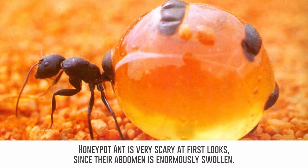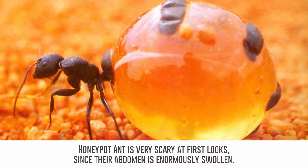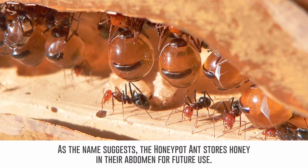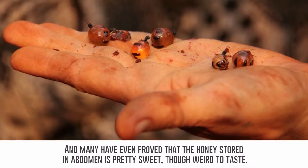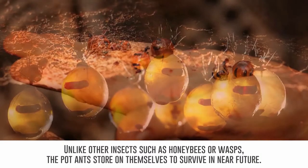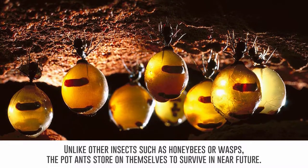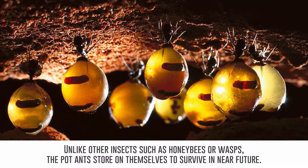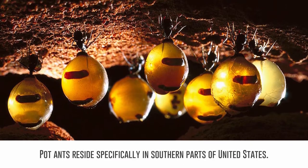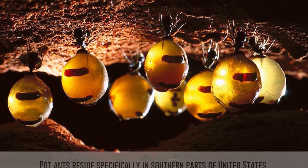Honeypot ant is very scary at first look since their abdomen is enormously swollen. As the name suggests, the honeypot ant stores honey in their abdomen for future use. And many have even proved that the honey stored in abdomen is pretty sweet, though weird to taste. Unlike other insects, such as honeybees or wasps, the pot ants store honey on themselves to survive in near future. Pot ants reside specifically in southern parts of the United States.